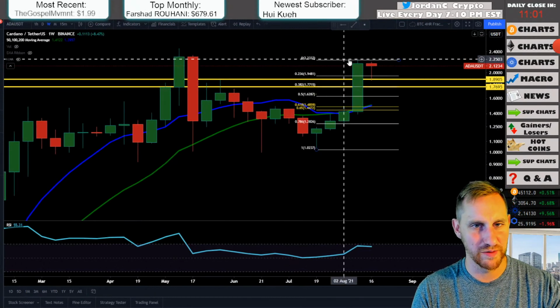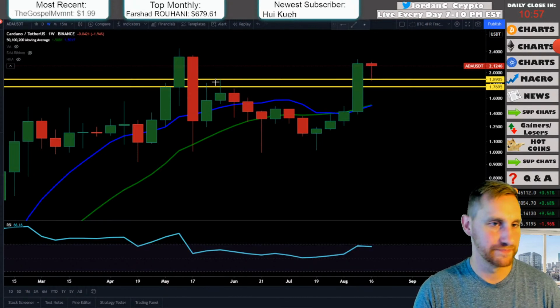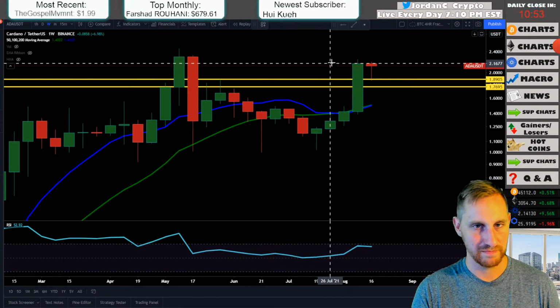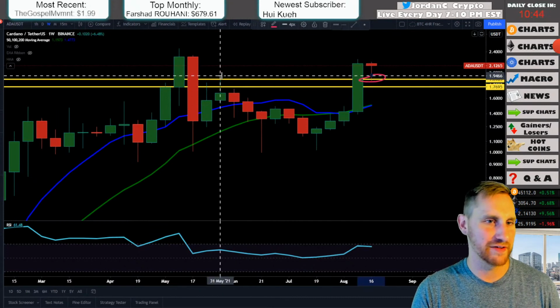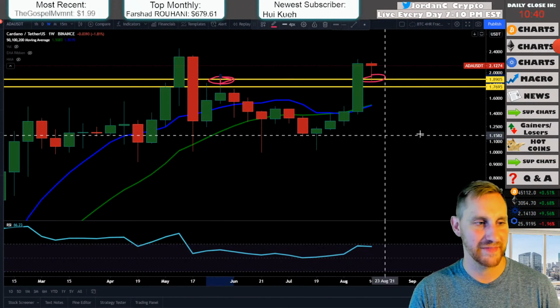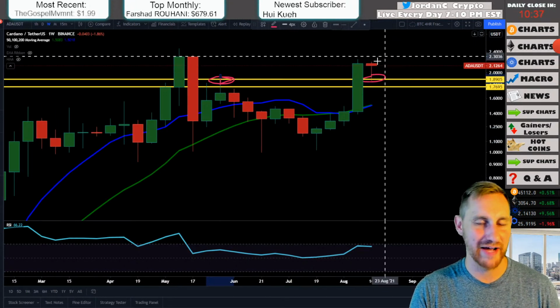Now, a lot of people might say, oh, the weekly structure doesn't look too great. Look at this red candle. Well, we came up to almost test our all-time highs, like we said. Not quite, but almost there on the weekly. We came back down. Look exactly where we wicked to on the weekly. Right there, we wicked right to that level and bounced right off that high absolutely perfectly. And now we're trying to get that bounce back up.